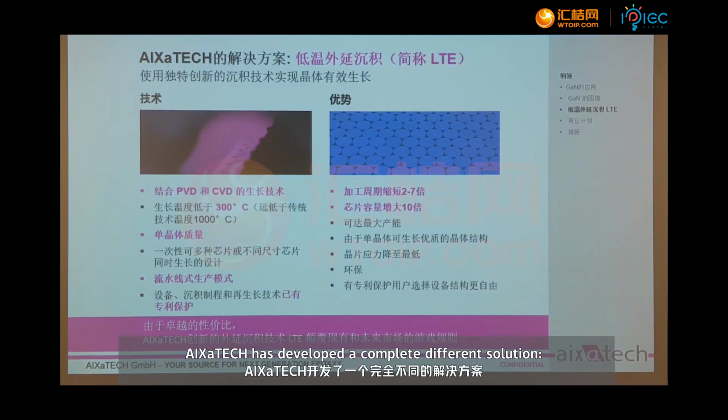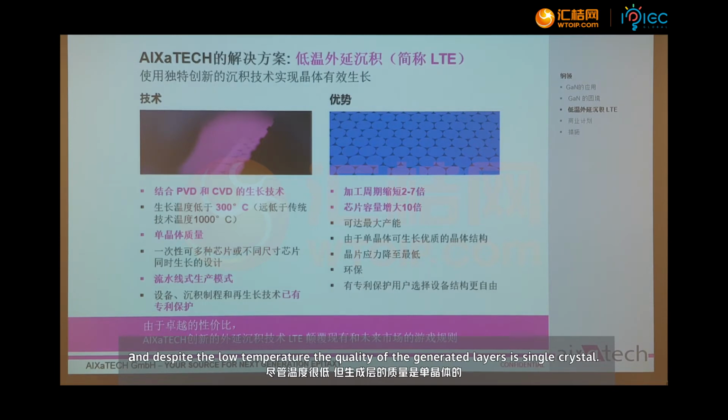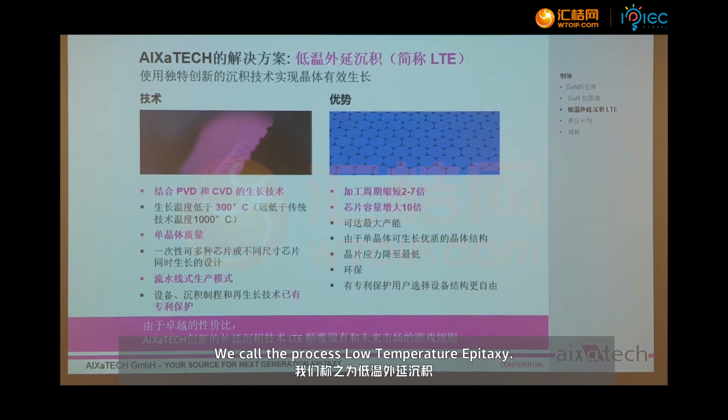AIXaTECH has developed a completely different solution. Our process runs at temperatures below 300 degrees Celsius, and despite the low temperature, the quality of the generated layers is single crystal. We call the process low temperature epitaxy. Due to the novel architecture, we are able to reduce manufacturing time by a factor of 2 to 7 and at the same time increase the capacity by a factor of 10. The whole process and system is worldwide patented.